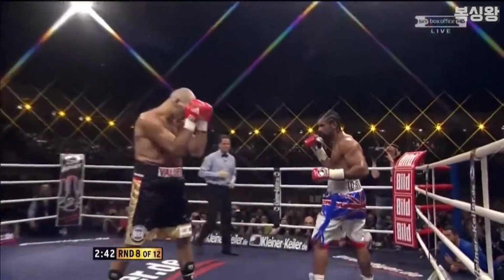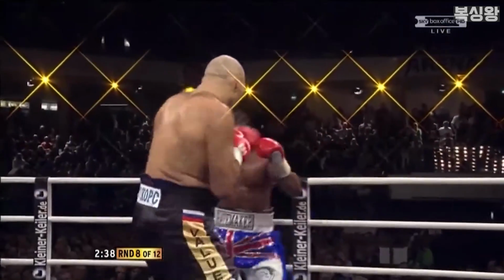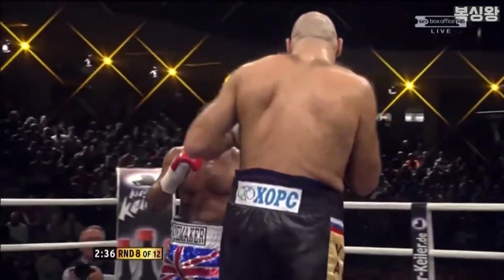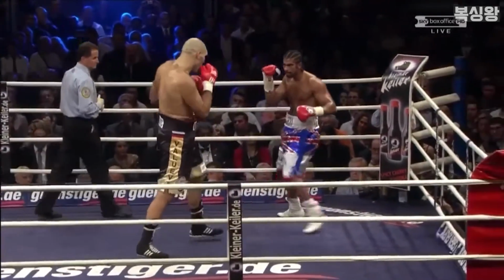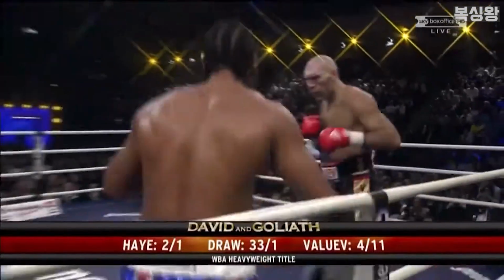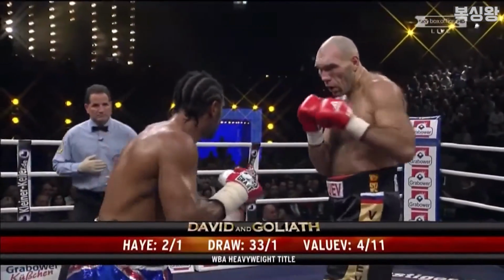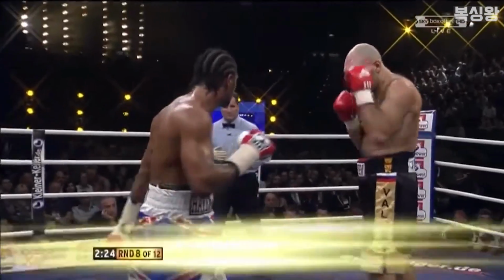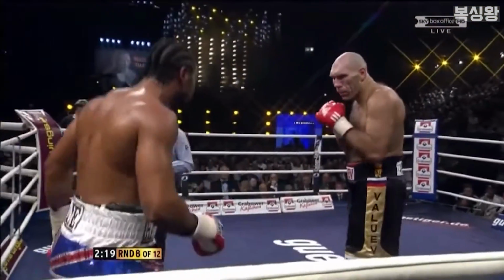Still hit and run tactics from Hay, same tactics from the word go. You could argue it's not making for the greatest spectacle, but it's engrossing nonetheless, given the freakish dimensions of Valluev and how much smaller Hay is. Yeah, as I said earlier, you don't know what it's going to be like until you face a man 7 stone heavier. Well, now he knows.